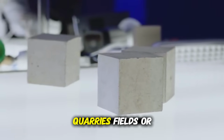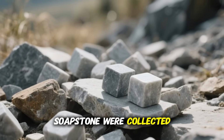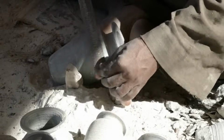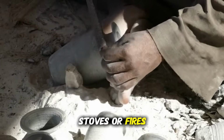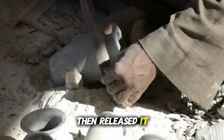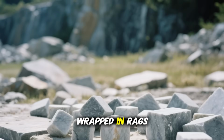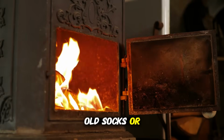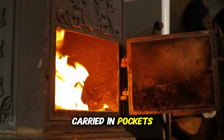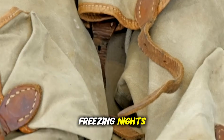When found in quarries, fields, or broken masonry, small blocks of soapstone were collected, cleaned, and cut down to palm-sized pieces. Heated carefully in stoves or fires, the stones absorbed large amounts of energy, then released it slowly, staying warm for hours. Wrapped in rags, old socks, or scraps of cloth, they became portable heaters carried in pockets, tucked into boots, or held in hands on long, freezing nights.